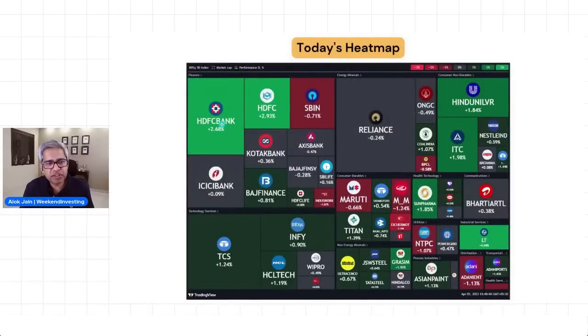Today's heat map, you can see HDFC twins really going very hard up, 2.5 to 3% up, Lever up almost 2%, ITC up 2%, LNT up 4%. Grasim, Sun Pharma, these were some of the other stocks that were helping the Nifty go up. IT stocks were also up, TCS up 1.2%, Bajaj Finance also up. So a reasonably good day.